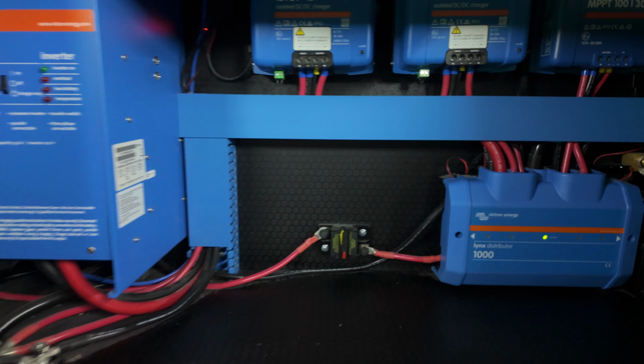So if you need to get at anything, even at all those breakers and everything in the back, then you can get at those if you need to add another circuit or anything.